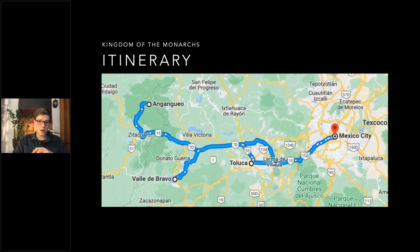And then we head to Angangueo. That drive takes about 4 hours, and we take a charter bus to get there. Along the way, the guides talk about the history of that area and what we're about to see. Because once we get to the sanctuaries, we're so immersed in the moment and we don't want to disturb that really peaceful, quiet time. When you're directly in the place where you're surrounded by butterflies, you're supposed to stay very, very quiet. So we try to do a lot of our education and prep before we get to that particular location.